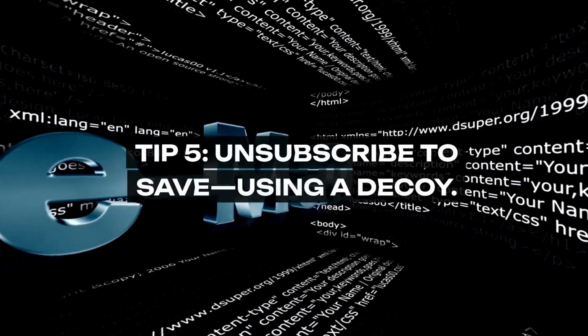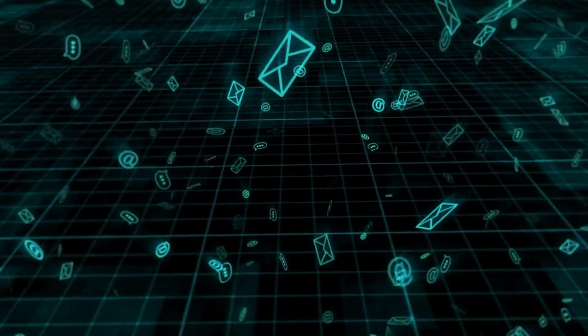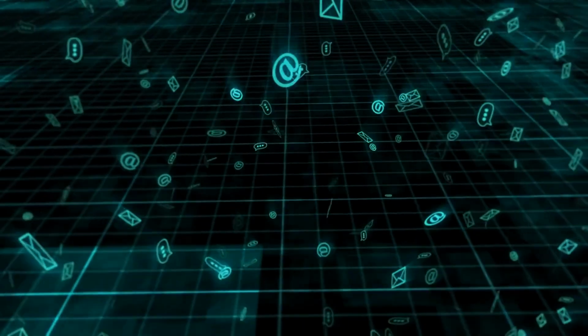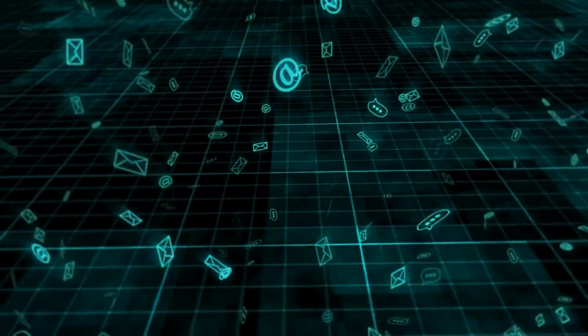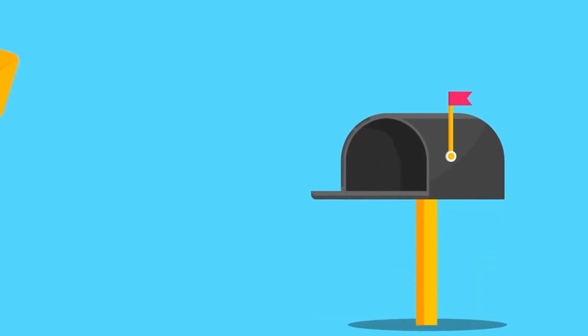Tip 5. Unsubscribe to save, using a decoy. To combat the incessant temptation of marketing emails, create a decoy email account for all your subscriptions. This way, your primary inbox remains a sanctuary of peace, free from the siren calls of flash sales and limited time offers, drastically reducing impulse purchases triggered by marketing.